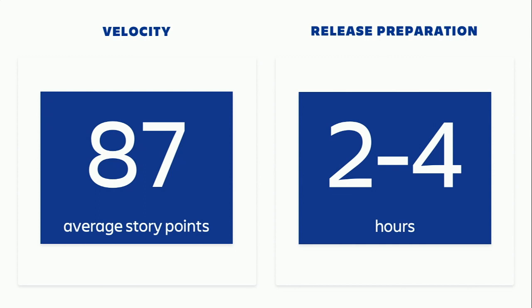And even our release preparation time, especially after moving to Bitbucket Pipelines, has gone from days to just a few hours. We took small steps to reach that. I mean, nobody can go from first floor to second floor in one jump, right? So you need to take one step at a time. We started with Confluence and Jira, and then we went to Bitbucket and Bitbucket Pipelines. But our aim was to have an integrated solution.